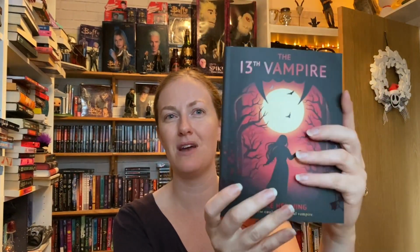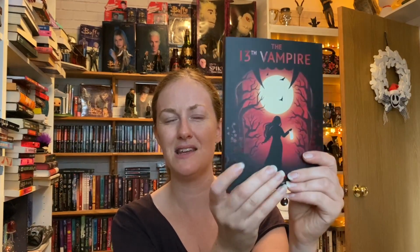The 13th Vampire is another book I've been sent by a publisher. This one is from Scholastic. For a start, can I just say how gorgeous is this? I really love these Scholastic middle grade books that they do. They just feel really nice, and they're a bit of a unique size, which is quite cool.